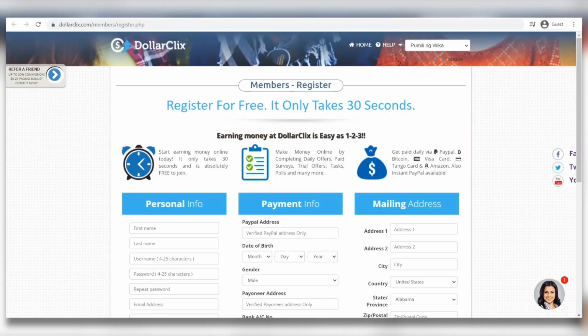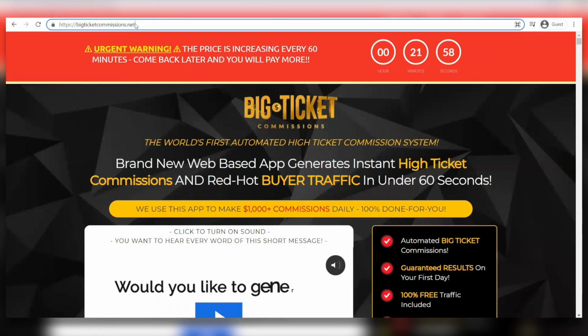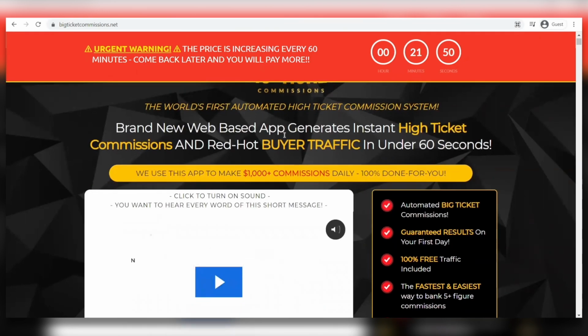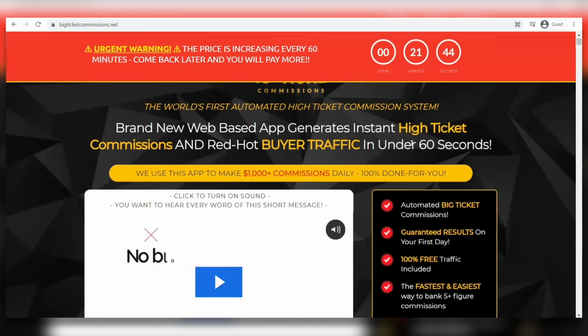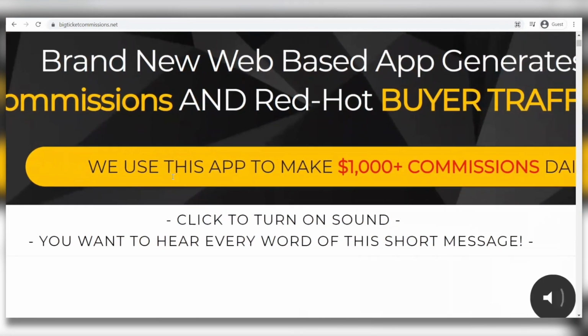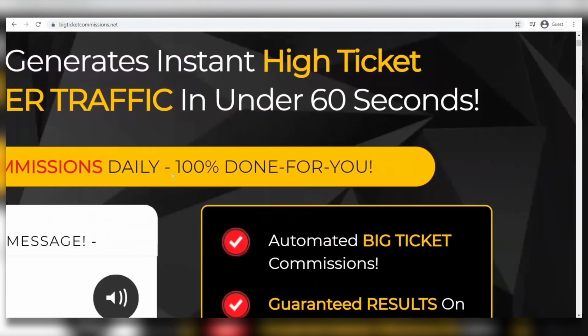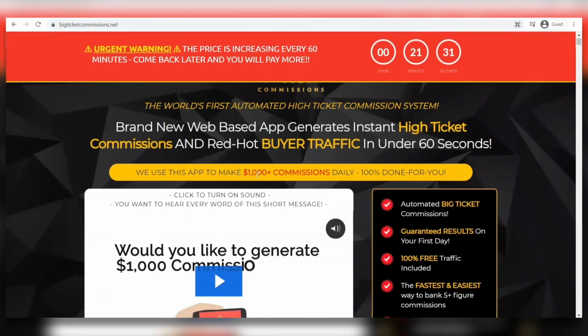Now let's continue. Next app is called Big Ticket Commissions, and to get to their website to know more, just type in bigticketcommissions.net, and this is what you should see next. Now, as you can see, this is the world's first automated high-ticket commission system. Brand new web-based app generates instant high-ticket commissions and red-hot buyer traffic in under 60 seconds. We use this app to make $1,000 commissions daily, and it is 100% done for you. Imagine $1,000 made for you every single day.